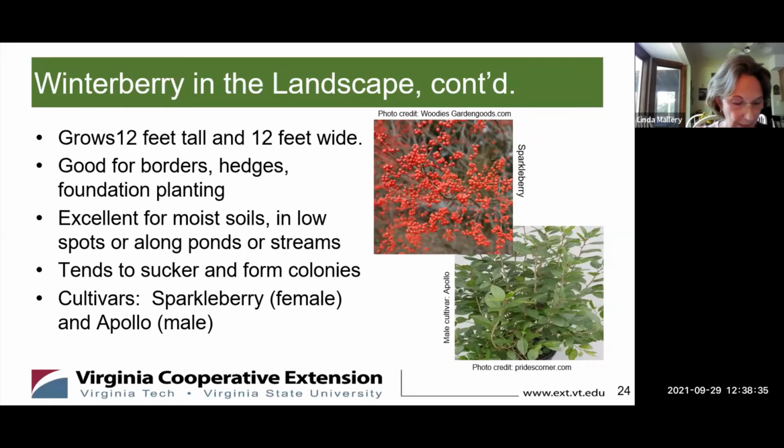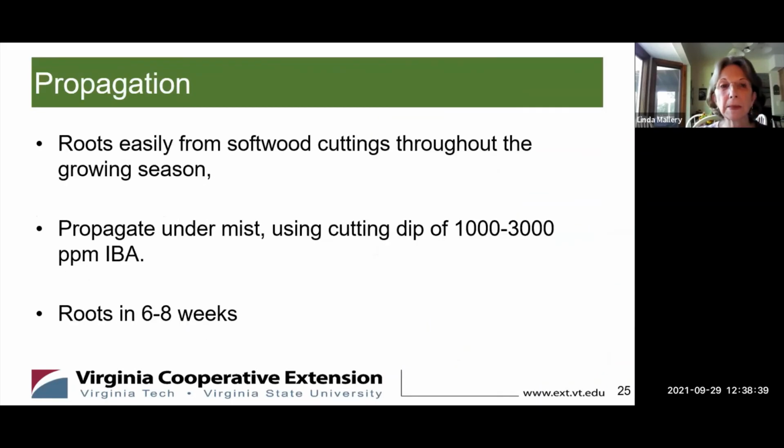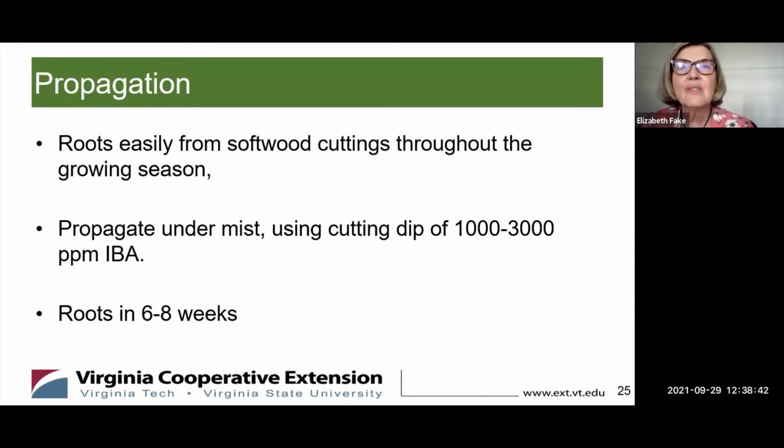All right. Are these shrubs easy to propagate? Yes, they grow easily from softwood cuttings throughout the growing season. You can start them at just about any time. You're supposed to propagate them under mist using a cutting dip solution of 1,000 to 3,000 ppm IBA. I found this information in a professional source, so I'm not sure that many normal gardeners necessarily have a cutting dip of 1,000 to 3,000 IBA in their supplies, but I'm just passing it along. This is what the professionals use. And the roots occur in about 6 to 8 weeks. Oh, that's pretty quick.